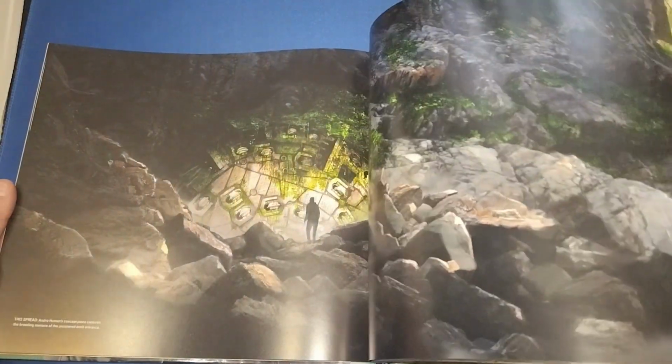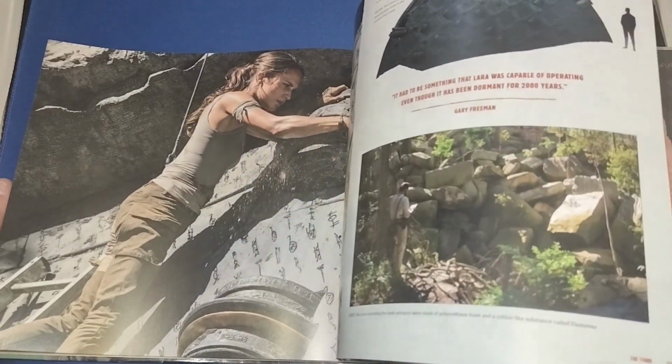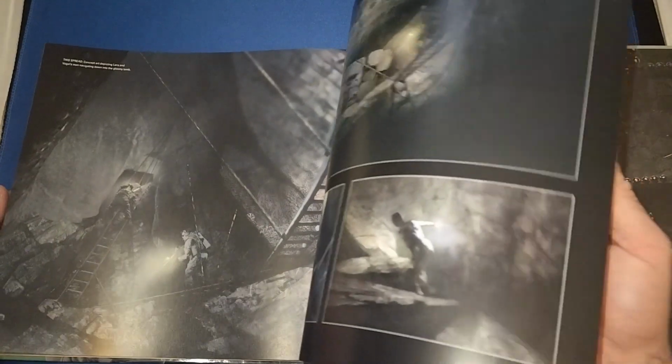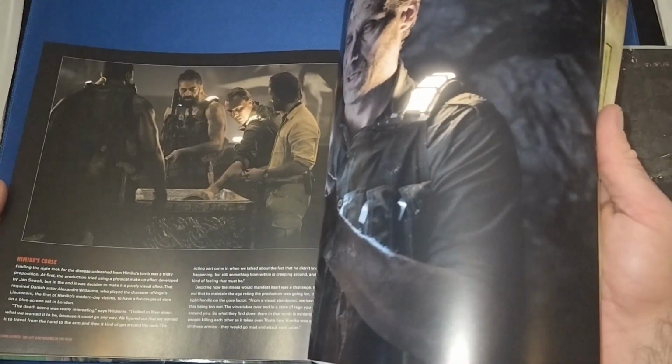And obviously you had to have a bit of CGI in this type of movie, unfortunately, but if I remember rightly, they had a good load of practical sets and stuff as well, so it's good to see in movies. Some rely way too heavily on CGI in some movies, which they could probably do without. But yeah, another nice art book.